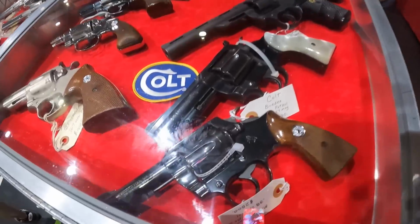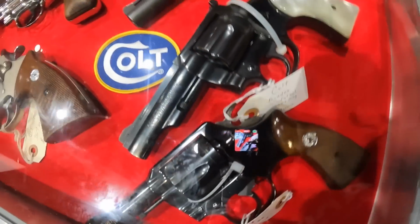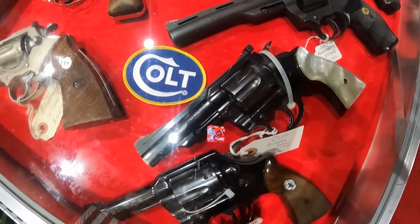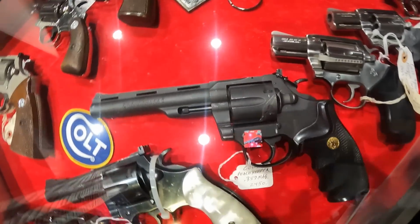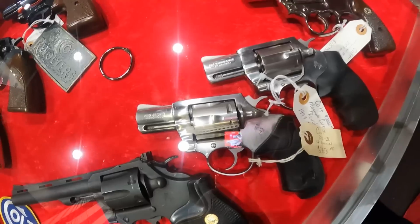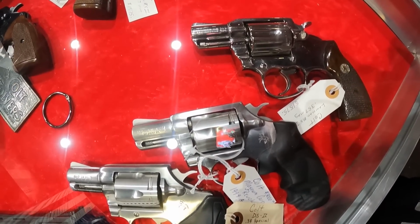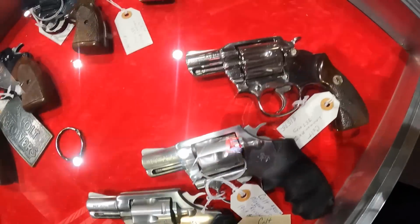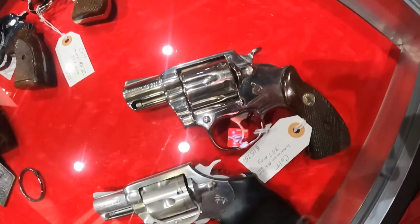All right, we're going to start right up front here. We've got the Colt Metropolitan 38 Special, $2,500. The Colt Border Patrol in 357 Mag, $3,000. The Colt Peacemaker in 357 Mag, $2,450. A Colt DS2 38 Special, $2,150. A Colt Magnum Carry revolver, $1,999, I can't read underneath it, $3,000. A Colt Lawman MK3 357 Mag, $1,575.